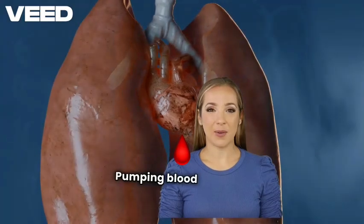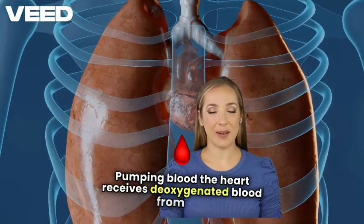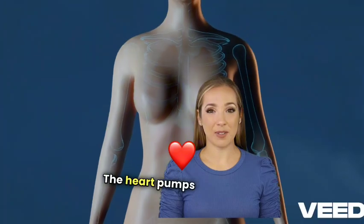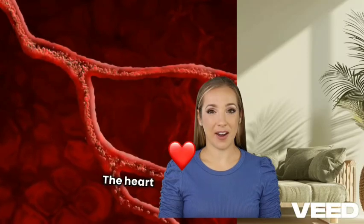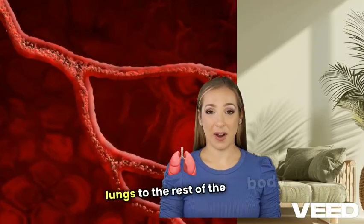Pumping blood. The heart receives deoxygenated blood from the body through the superior and inferior vena cava. The heart pumps blood to the lungs to pick up oxygen and release carbon dioxide. The heart pumps oxygenated blood from the lungs to the rest of the body.